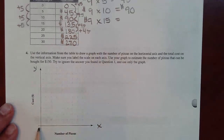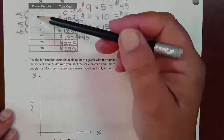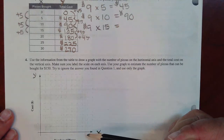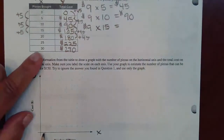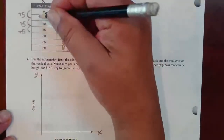So let's see. Number of pizzas, which is this x column, you have to look at how big the numbers are getting to make sure you have enough grid marks here. Because that'll help you decide what kind of increments to jump in. Let's see, they're jumping in increments of 5, and if I do the same thing, will I make it to 30? 5, 10, 15, 20, 25 with ease. I could even make them bigger than that, but it will be super easy to plot the points if you just jump like the table is going.